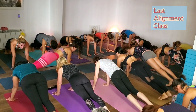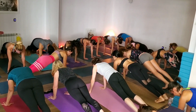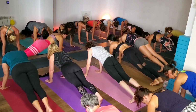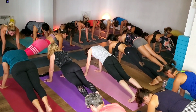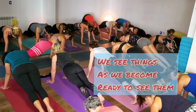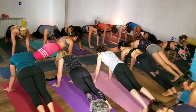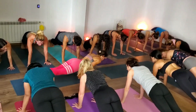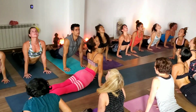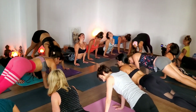That is the third point in alignment, intention. Energy flows where we place our awareness and intention. So we're awakening parts of the body as we become aware of them. And also that happens in stages of life. We become aware of different things as we become ready to go there. Chaturanga. Because this is a little bit of a slower flow, so that we can feel it. And back.